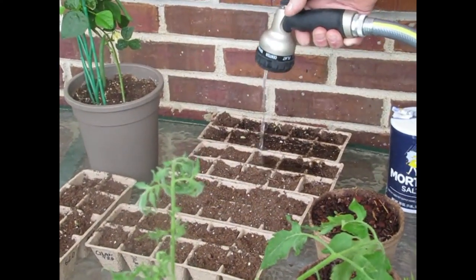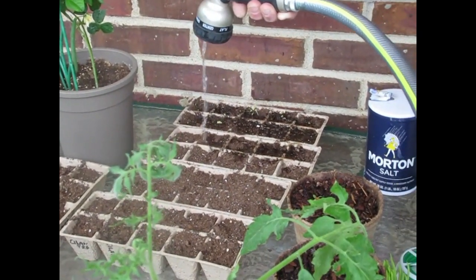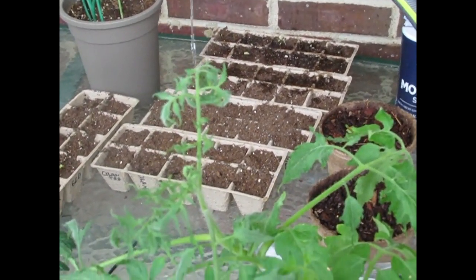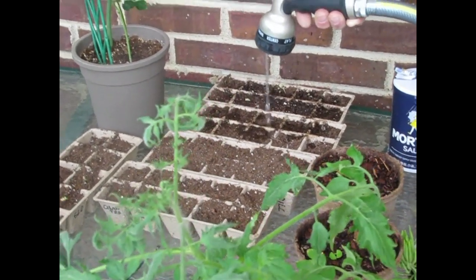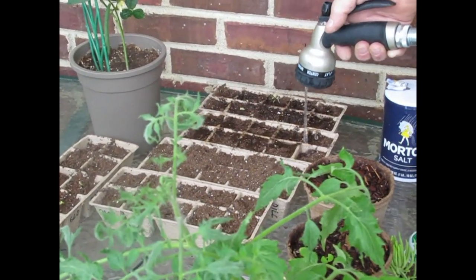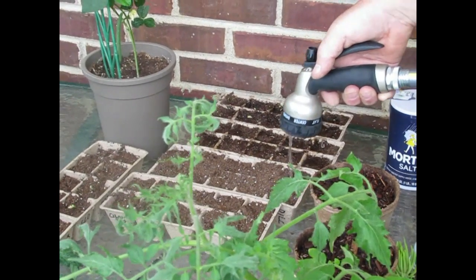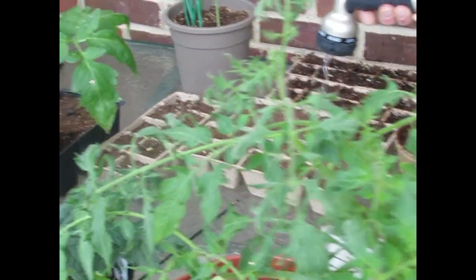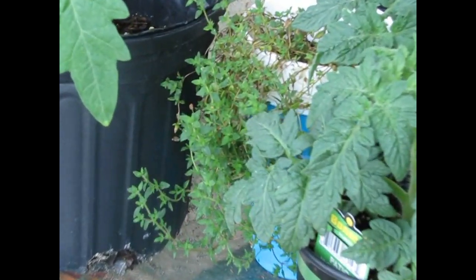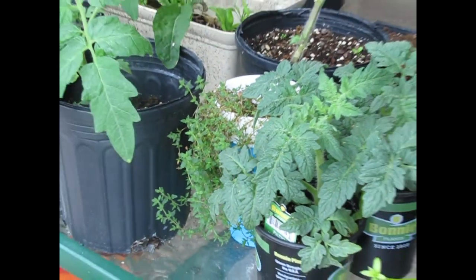Two days ago, I planted this cilantro, this dill, and these morning glories. Two days ago, and they're already growing. It's because of this wonderful job of watering that Ernie's doing. It must be. Look at that, even my thyme is growing. That had the fish emulsion in it, and that's all it needed.